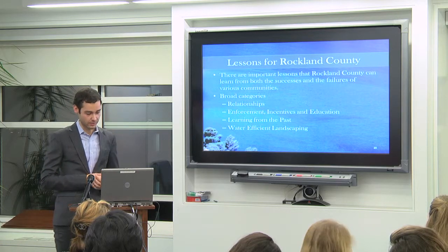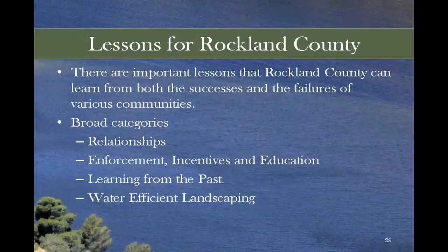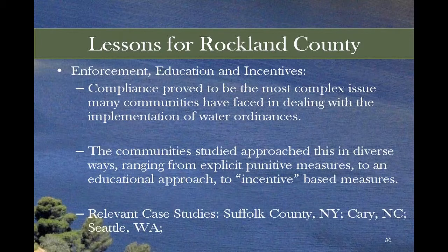So overall lessons that we've observed for Rockland County, there are many. We put them into broad categories of relationships, enforcement, incentives, and education programs, and water efficient landscaping. As far as enforcement and education, compliance is key in these. If the community is not involved, if they're not conservation minded, then the ordinances will not be successful. Although the Rockland County legislature has limited ability to really implement education programs, we suggest that they look into all avenues possible to get the community on board.